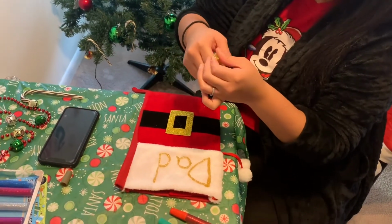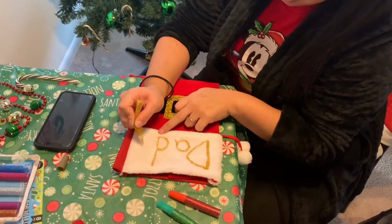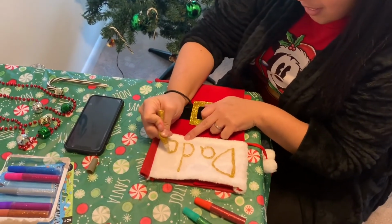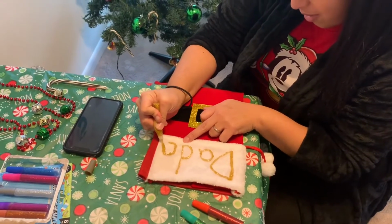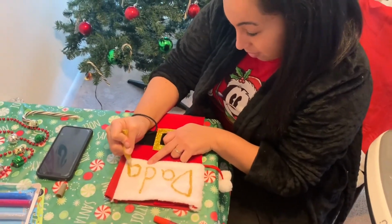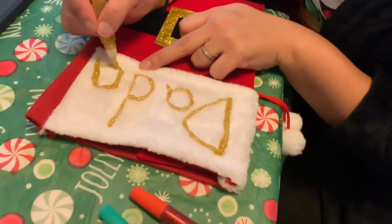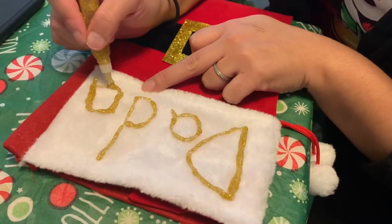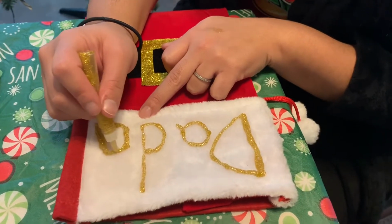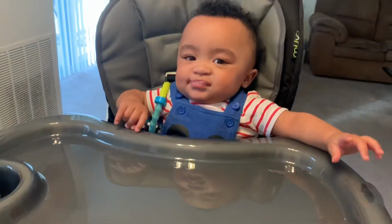I don't even know if there's going to be enough space to put Dada. It's going to probably look crazy. You probably just put Mom, Dad, and Jackson. Let the teacher teach you, okay? Ooh, creativity. I see you, baby girl, okay? That gold looking nice, though. It matched the belt buckle. Yeah, it matches the belt buckle. Yeah, Mommy doing a good job?